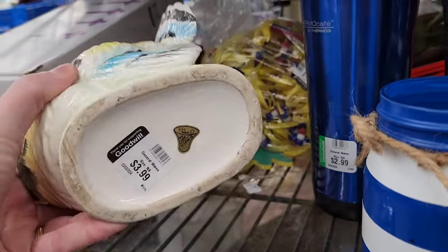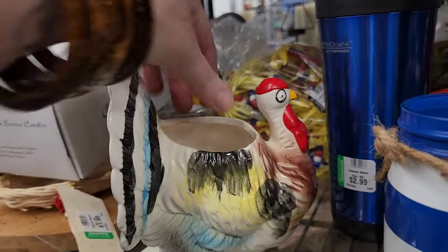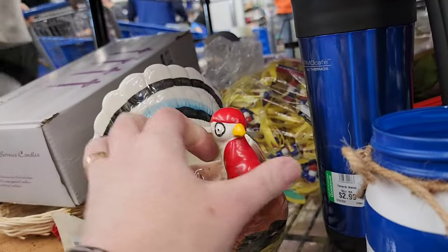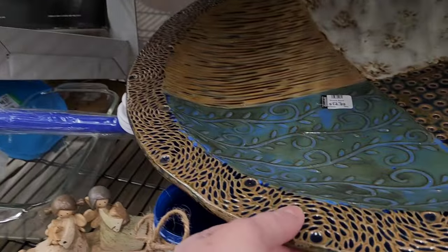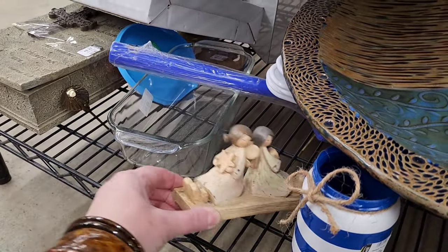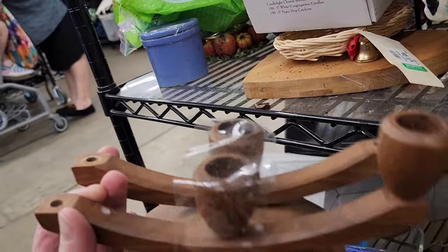That's a cute turkey. $3.99. I like his shocked expression. Chips. He's Lego Japan. I like this. And they're still circling. Whoa, look at this big platter. That's ginormous. Look at this little thing. That's cute. These are neat looking. What's that say? Patent. Huh. Oh, they're missing some of the little doody dads.